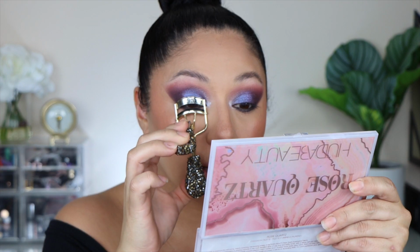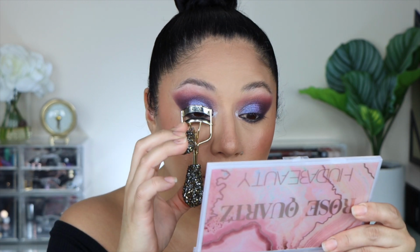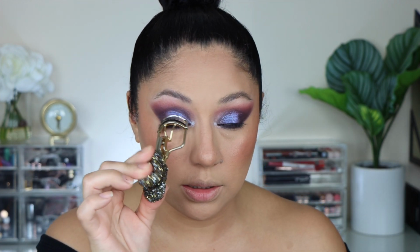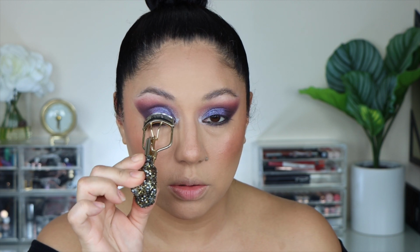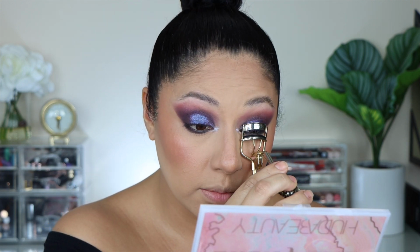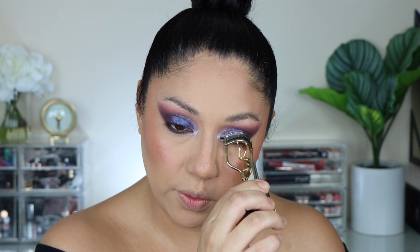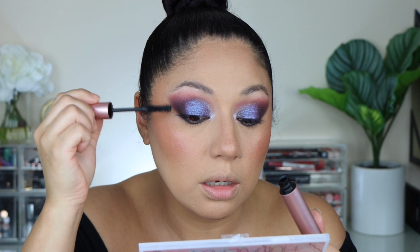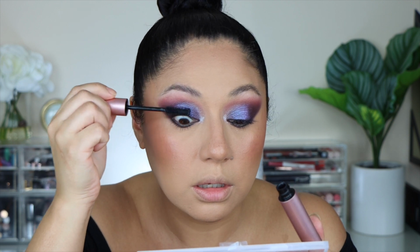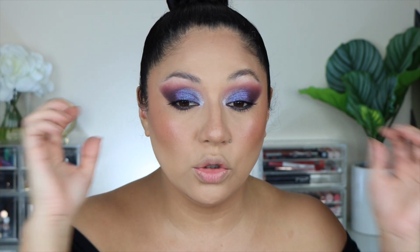So just curling my lashes and adding mascara. Lots of mascara. I wouldn't really wear falsies just because I know that they're going to come out. So I'm going to just add mascara to my lashes, but you can definitely add some falsies if you want to. And I'm adding the Too Faced Better Than Sex mascara. Wow, that looks so stunning.